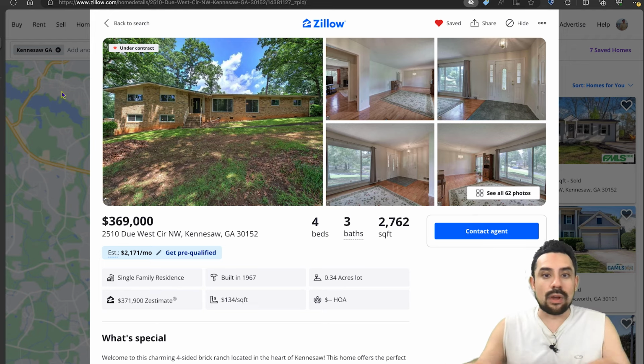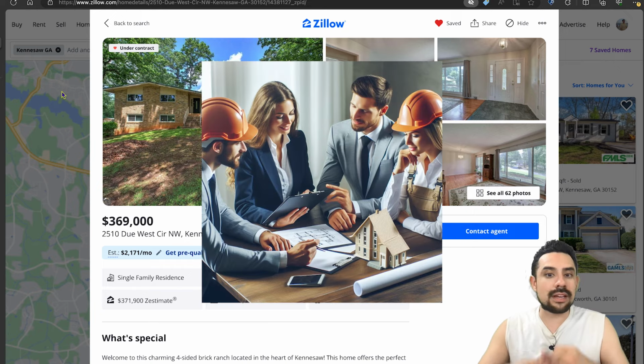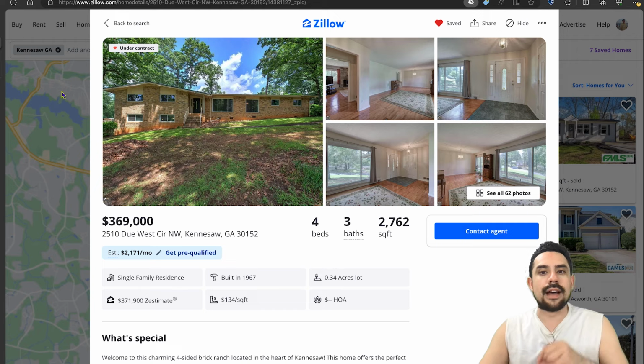So with that said, whether you're an investor or a homeowner, make sure that you've got the right team and connections already set up. You're gonna need a reliable realtor. You're gonna need a reliable loan officer, and then you're gonna also need a reliable inspector at a minimum to be able to move quickly if you do find a property you like.